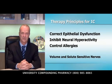There are 3 basic principles to follow for therapy, critical principles. The first one is correct epithelial dysfunction. That's what the disease is all about. If you don't fix the epithelial dysfunction, you don't win the battle. And to do this, we have 2 drugs. We have pentosan polysulfate and we have heparin. Pentosan polysulfate, or Elmiron, is an oral product. Heparin is not, and it has to be put into the bladder with a catheter. But you have to maintain the patients on one of the heparinoid therapies indefinitely if you want to be successful in therapy.